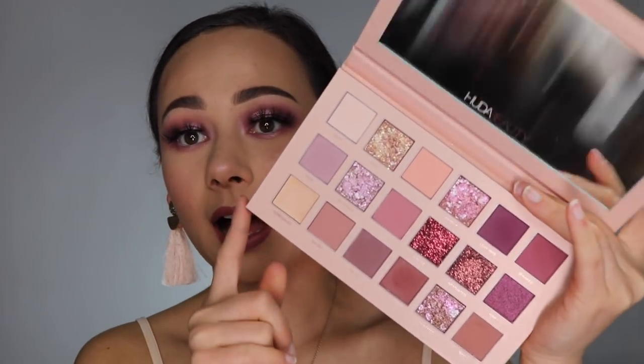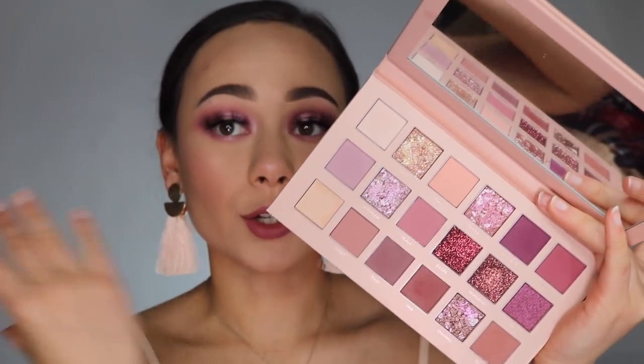But personally, I'm okay with that just because I love this color scheme. This color story right here is me. I love it. It's glitter. These are the tones that I love. Every look that I create with this palette, I am going to love.